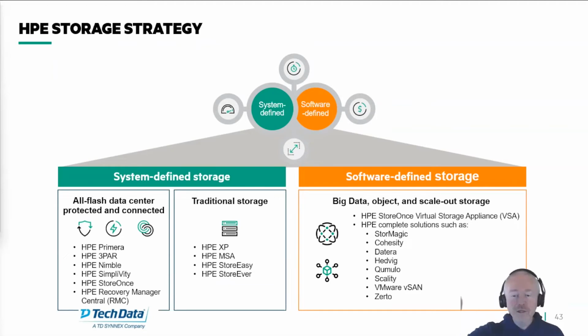But know that today we see also a lot of software defined storage. So also know there that HPE owns some software or has tight partnerships with companies like Cohesity, Datera, Qumulo, StoreMagic, Scality, and VMware vSAN, of course. We have a lot of reference architectures for VMware vSAN. And recently, Zerto for data protection and disaster recovery. HPE acquired Zerto, which is really a good thing that happened as well. So we see those two flows at the end, hardware defined and software defined.